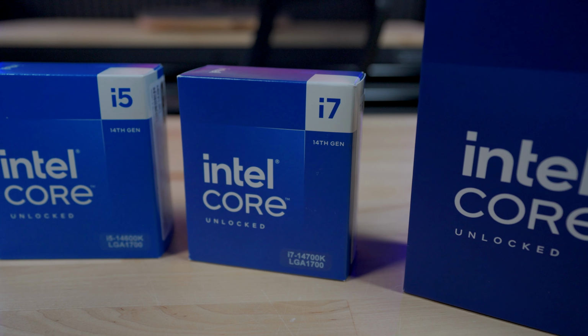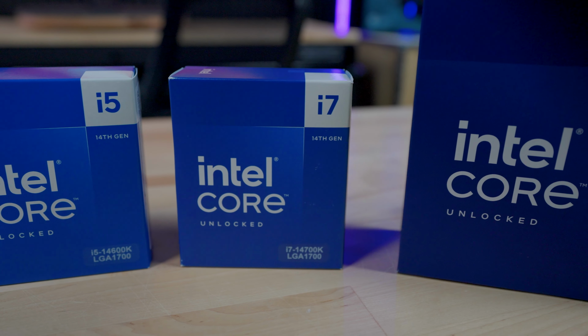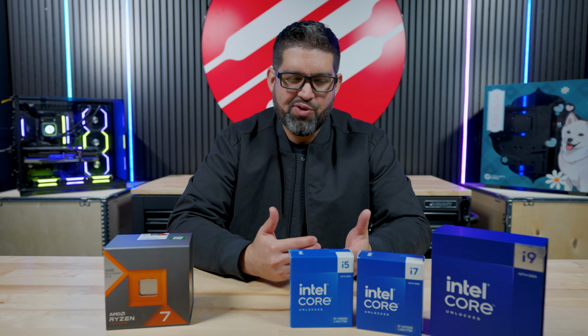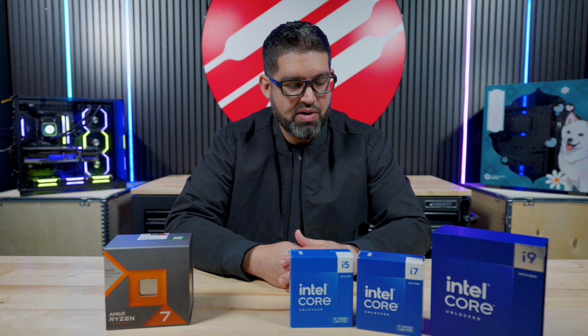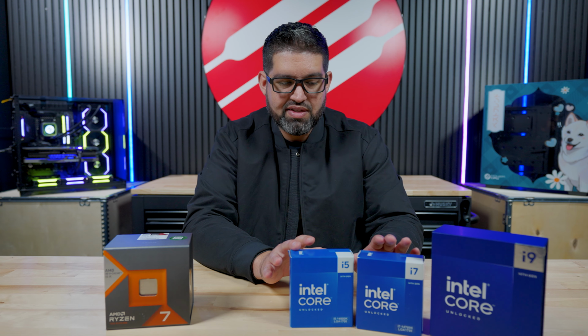Moving over to the i7, that would be pretty much my only con. Same thing, price point. I guess I wish it was a little bit more comparable to the 7800X3D. Again, it's by $30-40. It's a little bit more expensive than the AMD side in comparison. So those two would pretty much be the only cons I have for the i5 and the i7.